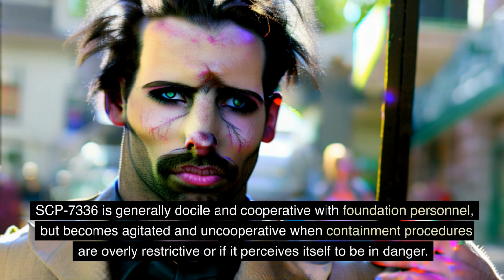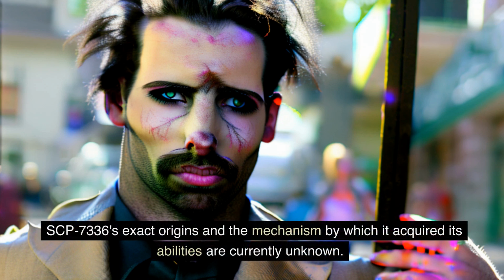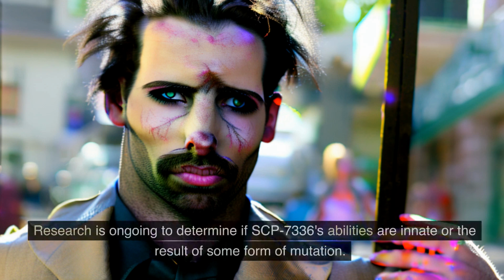SCP-7336 is generally docile and cooperative with Foundation personnel, but becomes agitated and uncooperative when containment procedures are overly restrictive or if it perceives itself to be in danger. In these instances, it will often use its teleportation and invisibility to attempt escape. SCP-7336's exact origins and the mechanism by which it acquired its abilities are currently unknown. Research is ongoing to determine if SCP-7336's abilities are innate or the result of some form of mutation.